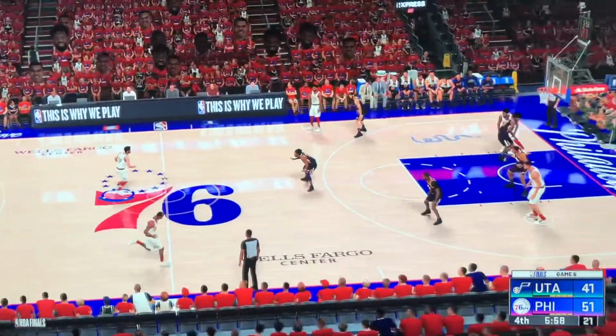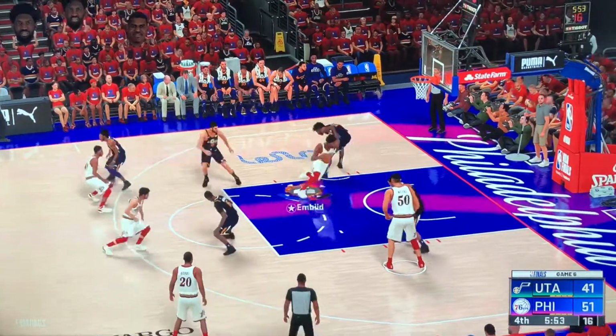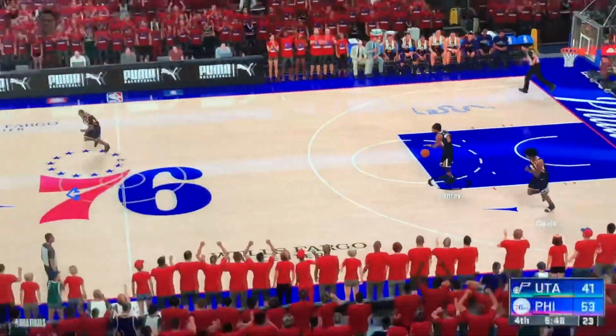Philadelphia leading by 10. Our 4th quarter action underway, presented by Gatorade. All fueled up and ready to go. Let's reset the lineups. So on the floor for Philadelphia, Joel Embiid out there with measure. Then it's Robinson. Then there's Alec Burks. And it's Neto in at the point guard.